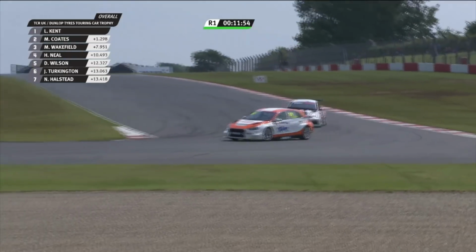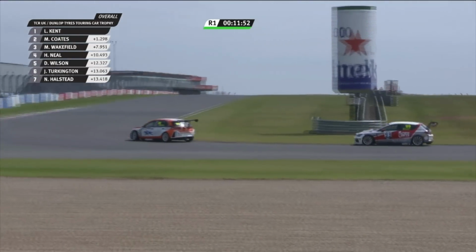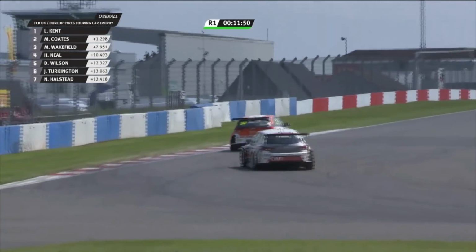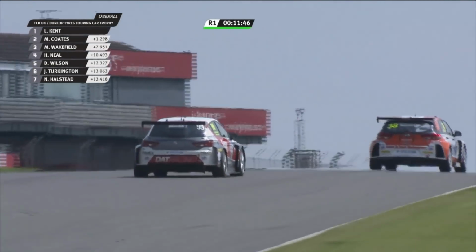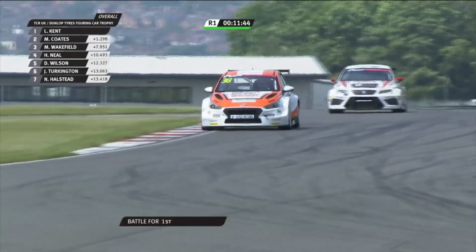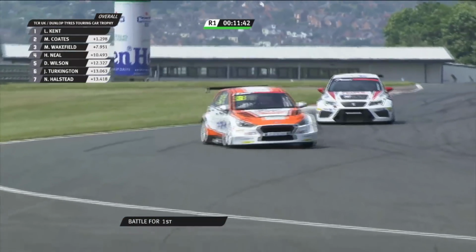Got a couple of podiums, but he's managed to really get the most out of that Hyundai car, have the benefit of working with the Works team over the winter, and now he really is proving his pace as a front runner. But Max Coates for second place, all credit where credit is due. He's doing a fantastic job to keep pace with him. He really is, isn't he?